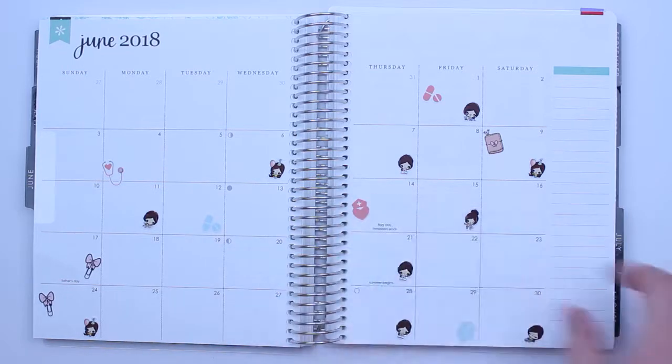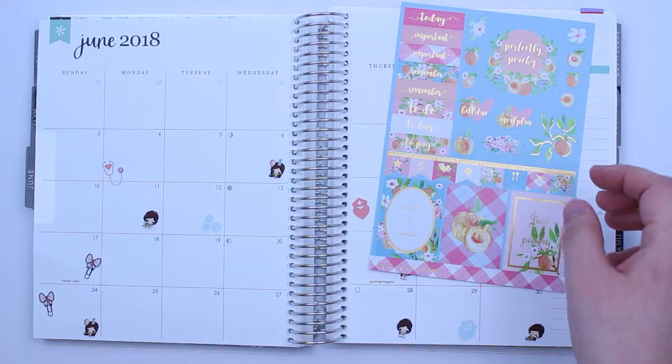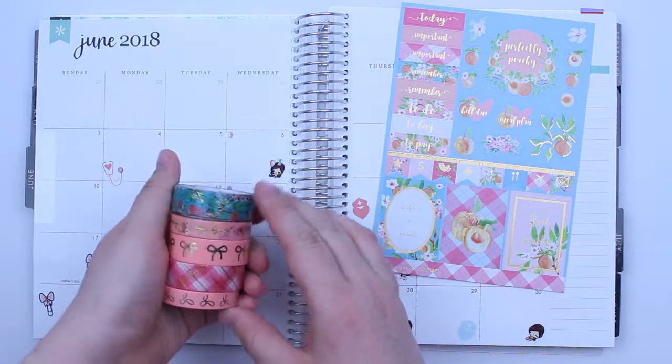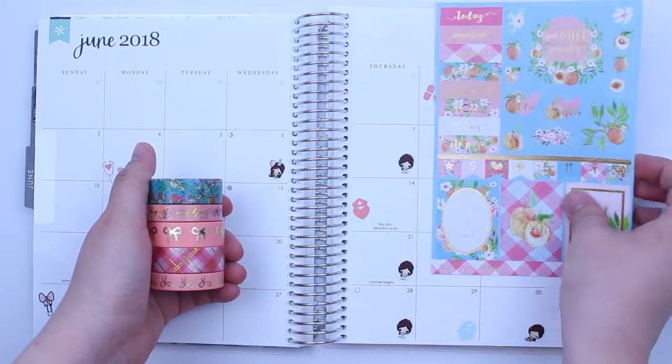I will go ahead and bring back my sticker sheet and washi. And I think I'm just going to play around and then talk to you at the end once I've got that all figured out.